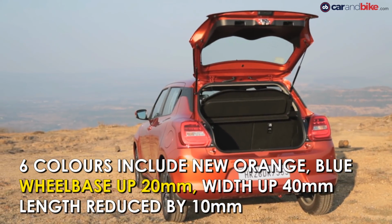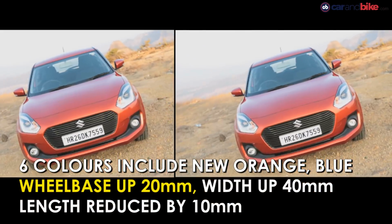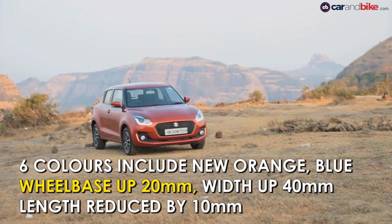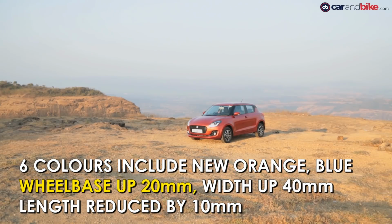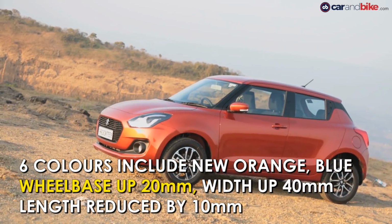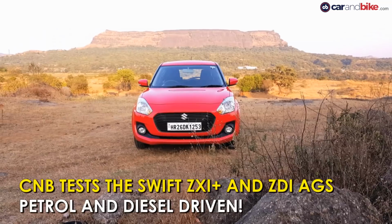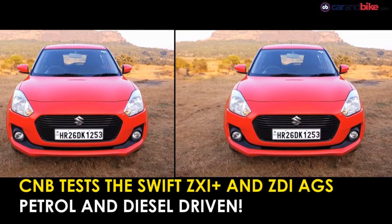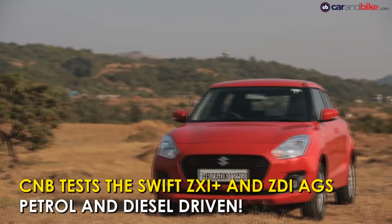The orange paintwork you see on the ZXi Plus here is a new shade, Lucent Orange. There's also a new dark midnight blue, a dark grey, white, silver, and yes, the trademark solid red. And yes, we have that too. The fire red car with me is the ZDi AGS.